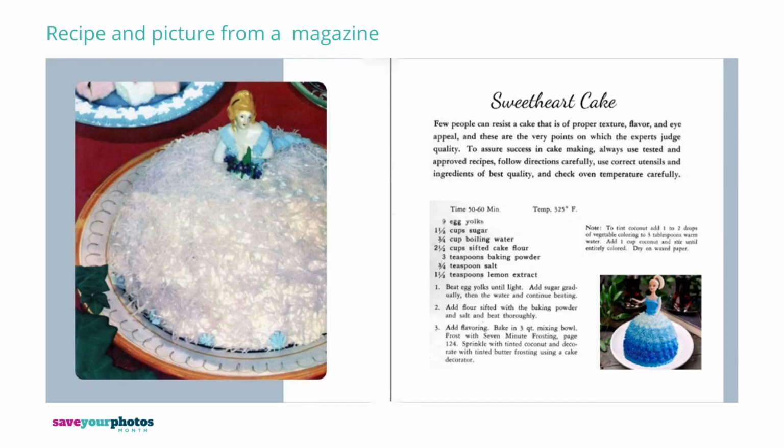Here's an example of a recipe that was cut from a magazine. My client said she had forgotten about this clipping until she came across it in her mother's recipe box. She said as a young girl she had always wanted a Barbie doll cake for her birthday. She remembers finding this recipe in a magazine and cutting it out and giving it to her mother in hopes that one day her mother would make the cake for her.